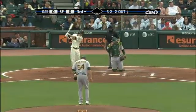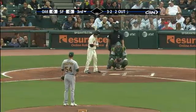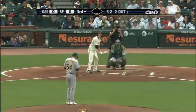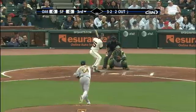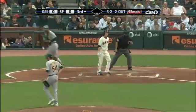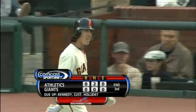And a 3-ball count. A full count. First time that has happened for Mazzaro. I tell you, Mazzaro has looked fantastic. And Lincecum out looking to end the inning. Here comes the 4th. 0-0.